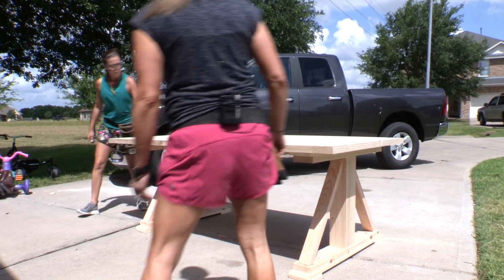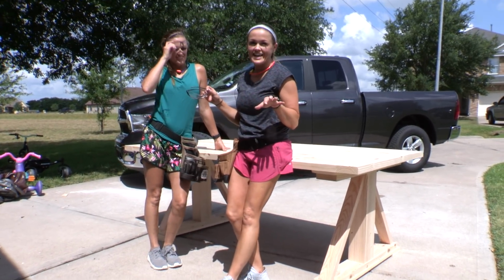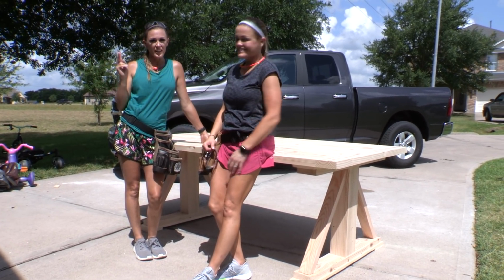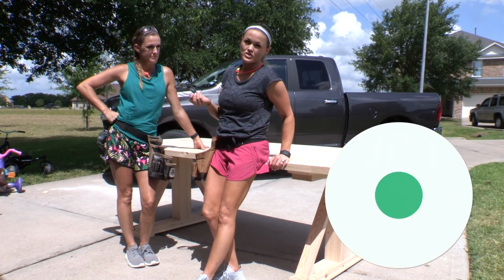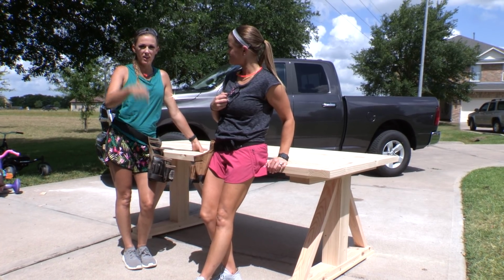How cute is that? It looks awesome. It's pretty incredible to think that we brought this table on that truck, and all of our tools and stuff that we needed to build. It's a beautiful table, easily under $100 in lumber. And we were able to bring it all here and build it on site.